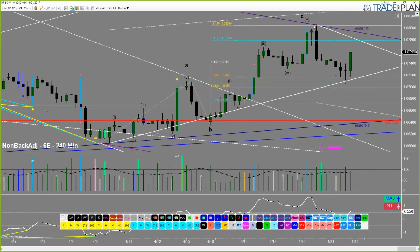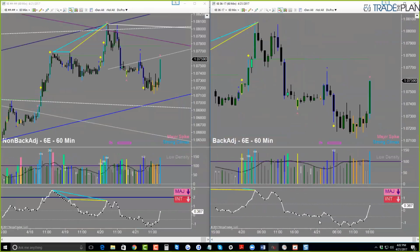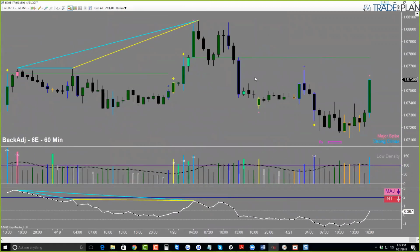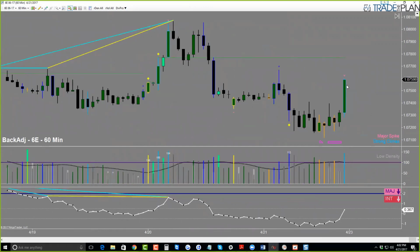And this push down, however, is a little... No, it's not. It looks very much like a wave one down. It looks very much like 5 waves down. So you look at this. That's a 5-wave move to the downside. I really don't think this is a correction back down. The strength of this push up would have me a little bit worried though.